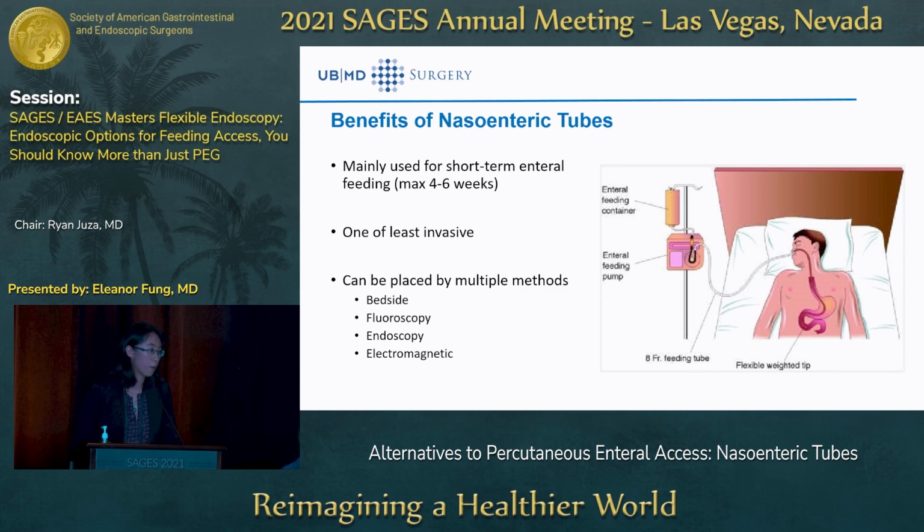So in terms of why we want to use these tubes over the other tubes that have already been discussed, this is definitely for short-term enteral access. This is very useful in our patients that we know are hospitalized, who are not going to need any enteral feeding afterwards. You know that they're going to have a good oral intake after they're discharged. So this is mostly a temporary solution for feeding, and they should only stay for about 4 to 6 weeks maximum, after which you should consider all the other methods that have been discussed already.